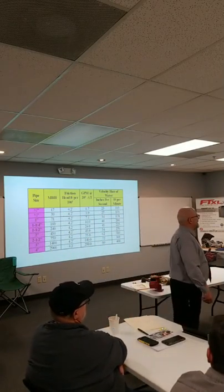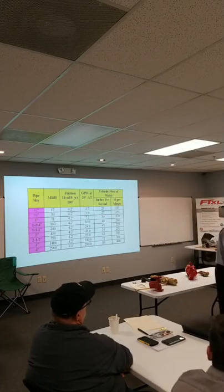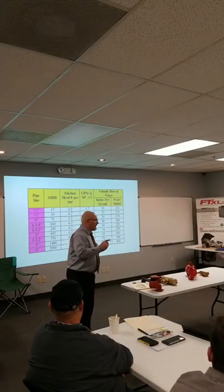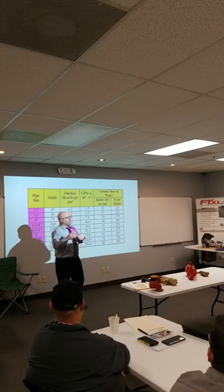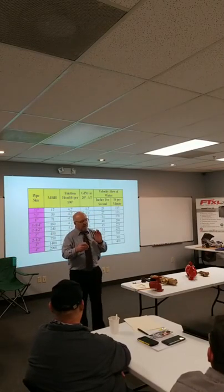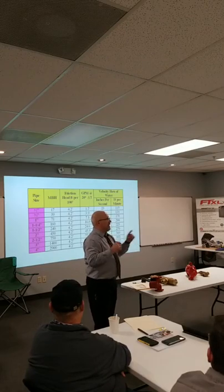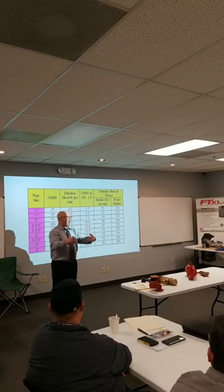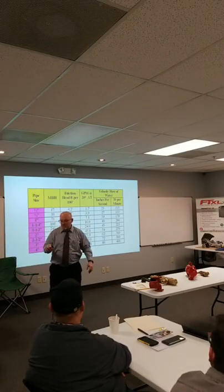You can just go two pumps in parallel, but you're still restricted by that chart. The pipe size still is pipe size. Now I have done series pumping if the pipe was too small. Series pumping means I pump out of one into another and I double the head. Yeah. Parallel pumping is doubling the flow, but I got to have the right pipe size for that flow to double.